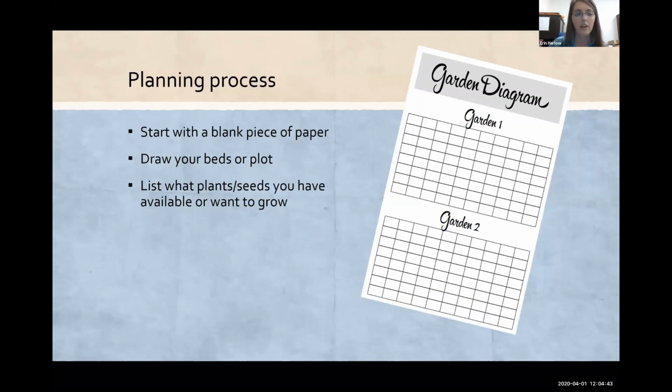So you want to start with a blank piece of paper, and this one actually came out of, I'll show you in just a second, a guide out of North Dakota State University. It's a gardening journal. They have a nice little grid pattern where you can plot it out. But you have to decide, what am I going to plant this year, or what do I want to have in my garden?